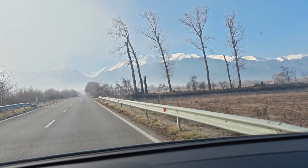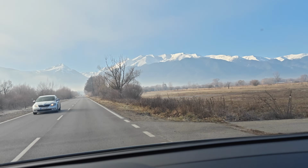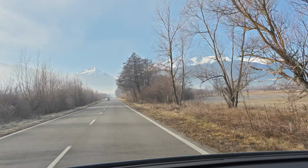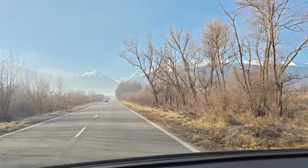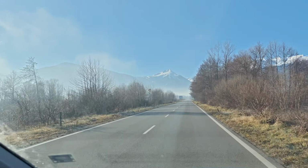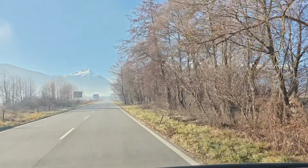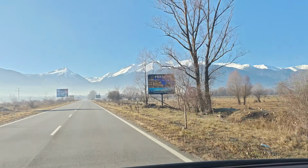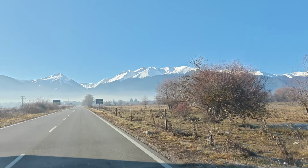I just want to show you this nice view. Again, you can see we have enough snow in the mountains. Probably I will go for a ski these days, but the view is very nice, and we are going from the fog to the clear sky. You can see the transition also. With this kind of recordings, we can see how OnePlus 13 can handle the shadows and HDR video recording. Yes, now we have that nice view of the mountain.